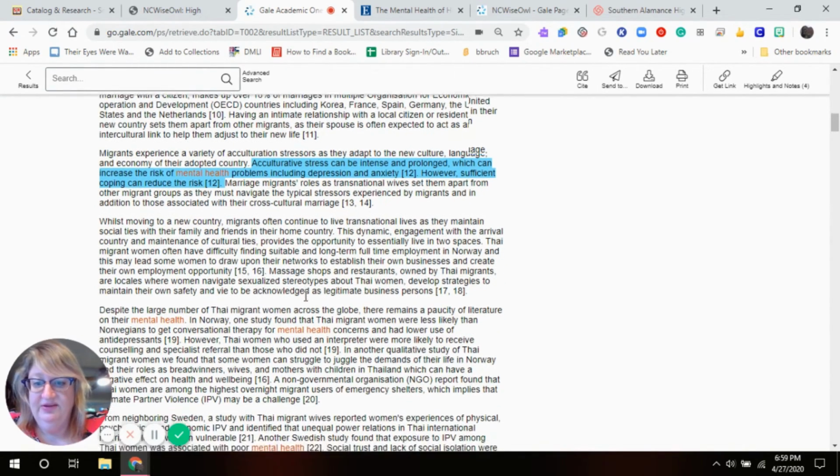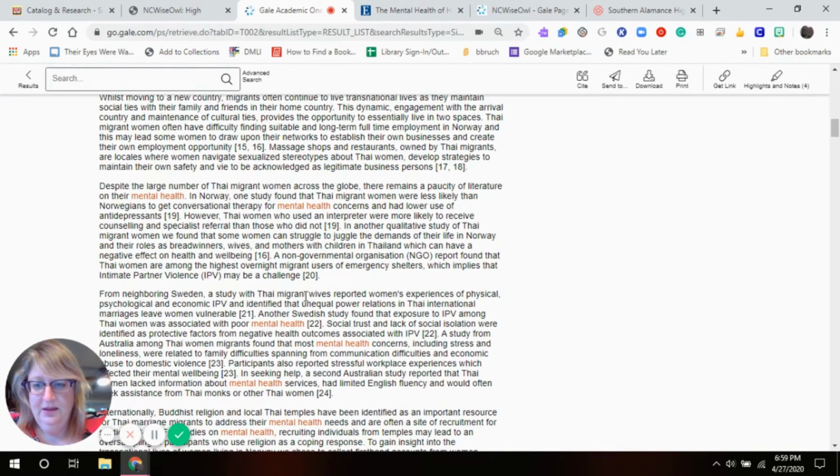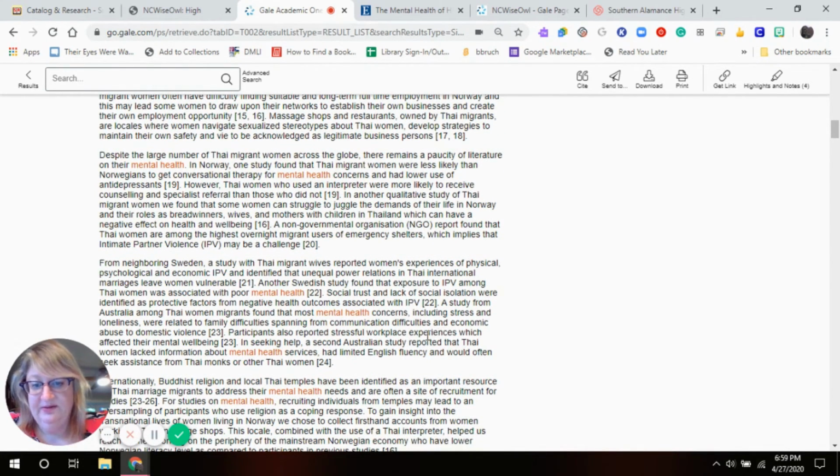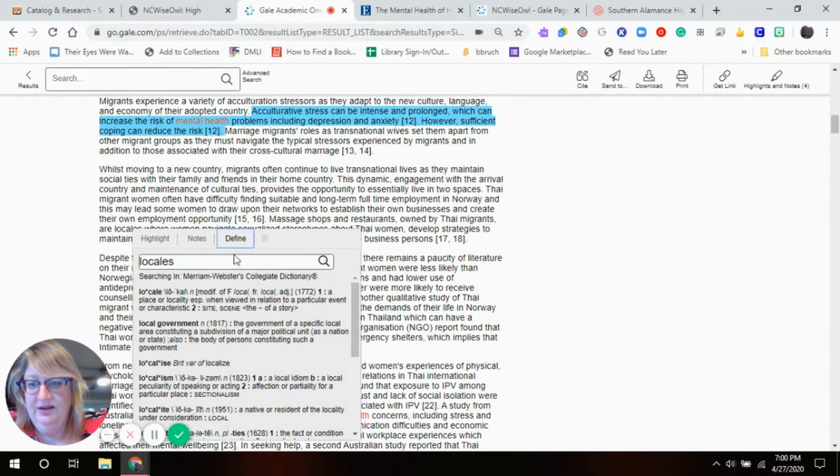Another thing, say you come across a word that you're not familiar with, but say we weren't sure what a locale was. We can double click on it, click on define, and it tells us what it means, which is kind of cool.